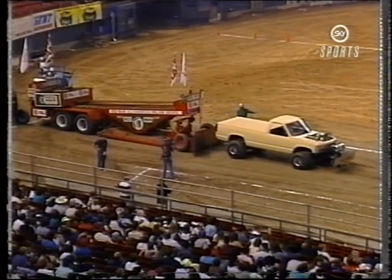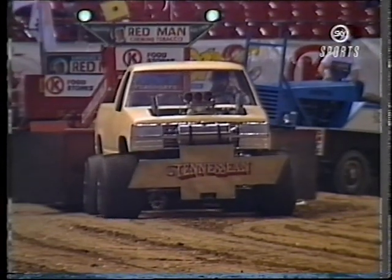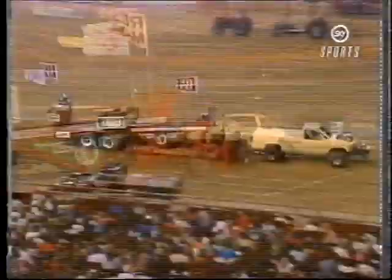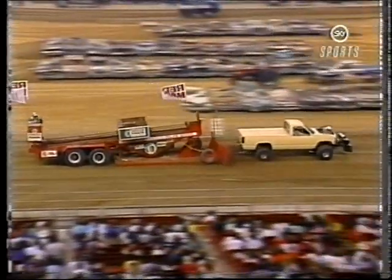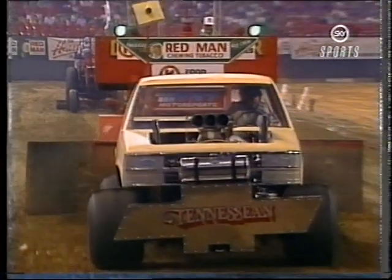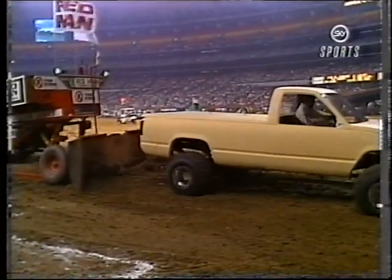Here is our next to the last puller. Obviously a brand new truck. Donnie Sanders in the Tennessean. He is hooked. And look at the start here, Paul. Nicely done. Oh, he's got a nice run going, and this course is capable. We saw that with Glenn Davis's run. Look at the Tennessean, the Chevrolet. He's way down there. He is.